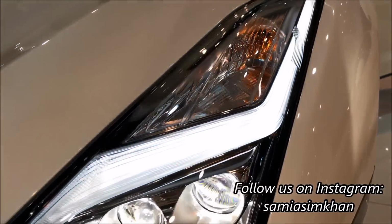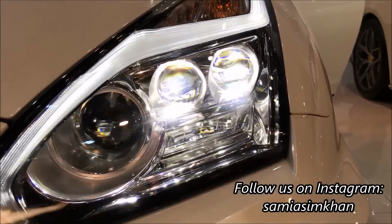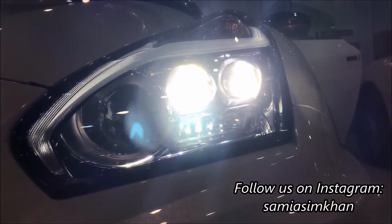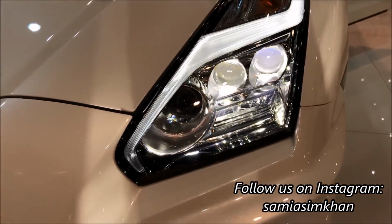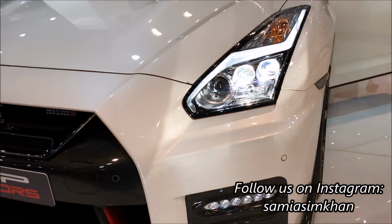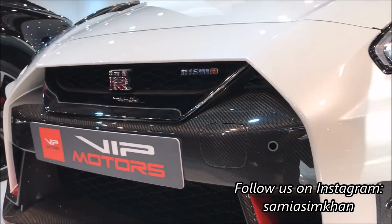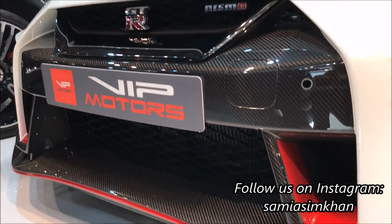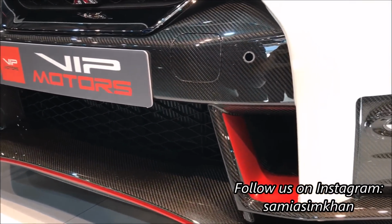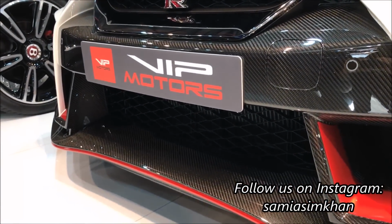The Nissan GTR Nismo on the front provides you with the full LED DRLs as well as the frontline projections and the high beam assist. These are basically all-in-one headlamps, very beautifully designed. On the front and rear bumpers, you can see we have the touchings of the carbon fiber on full bumpers with the paintwork of red, both on the front and the rear sides, which makes the car even more superior.